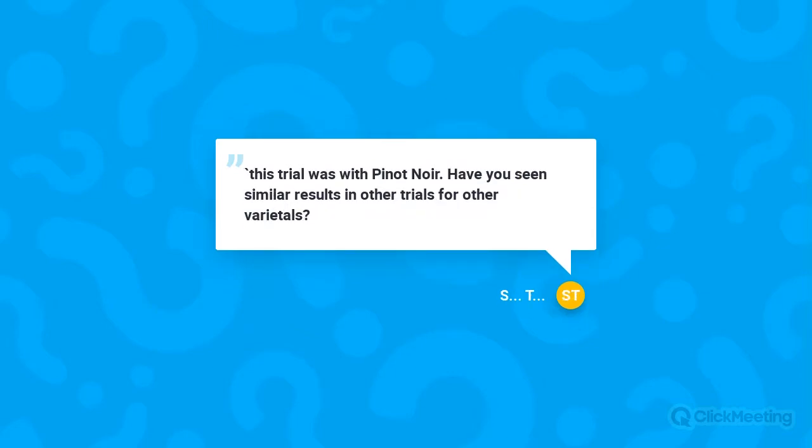This trial was with Pinot Noir. Have you seen similar results in other trials for other varietals? Yeah, so there was a slide up that I quickly went through, but we've got trials on Rhone varietals, your common Bordeaux varietals. We've got even trials on Tempranillo, tons of Italian varietals. So it's across the board.